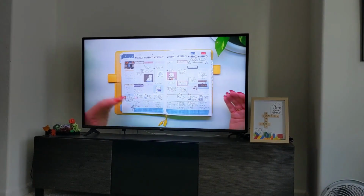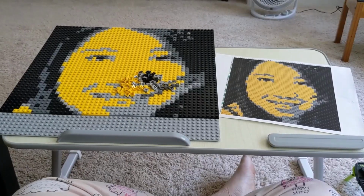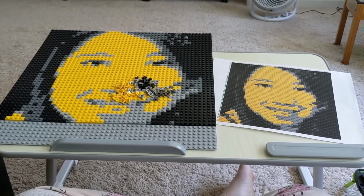I'm done planning in my planner for now. Before I start working on my tasks, I relax in front of the TV for a bit while working on some Lego mosaic. My daughter is also doing hers. We plan to finish them by today. There are only a few more rows to go.